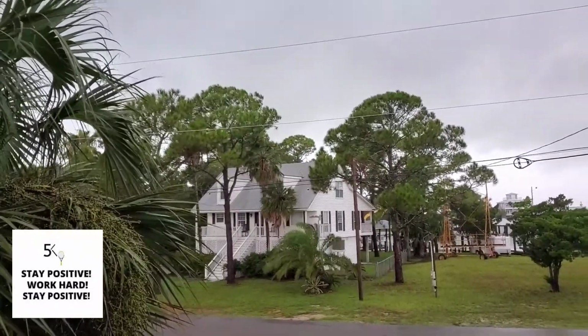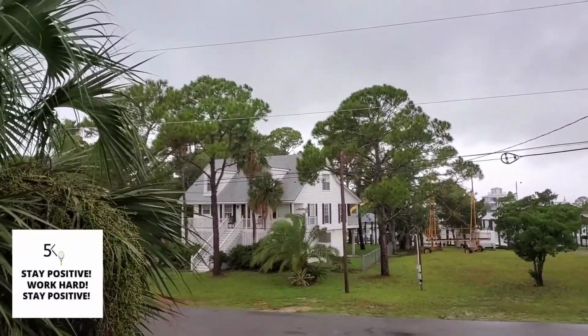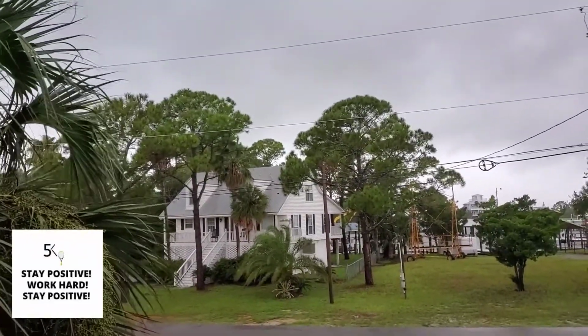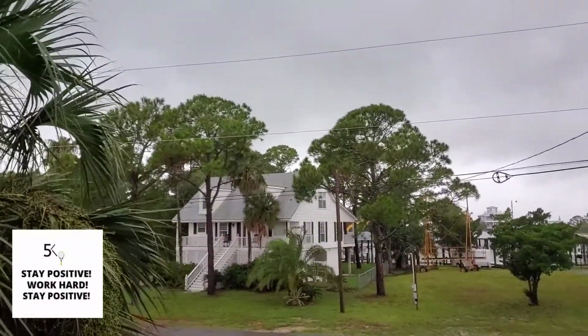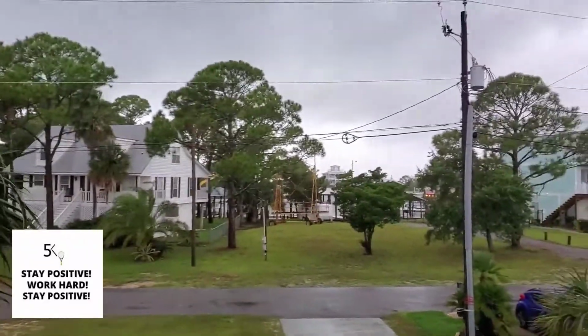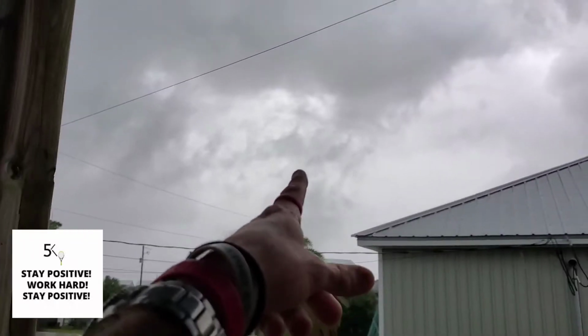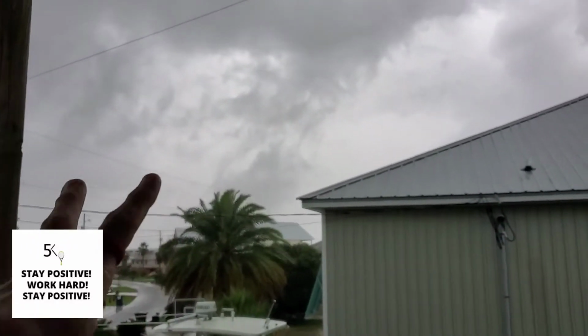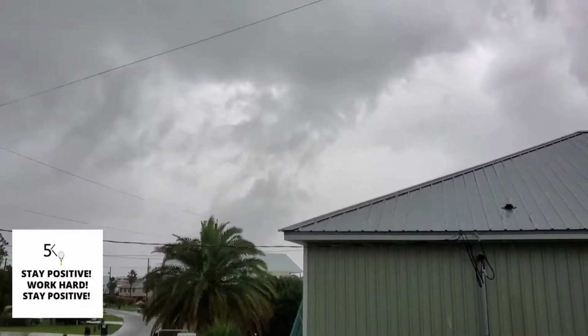Wow. So I was looking at the radar, and it's been raining all day, and sometimes the temperature will drop pretty drastically. And we were picking the kids up from school. The temperature got a lot cooler. The wind started to pick up. I looked up, and there was a lot of these low clouds just churning right above my head. So usually when that happens, it can get pretty darn gnarly pretty quickly.